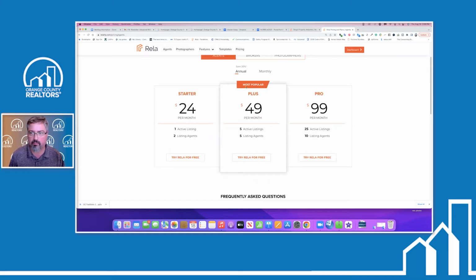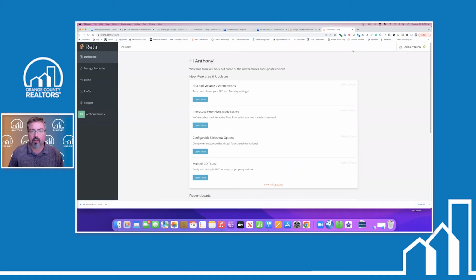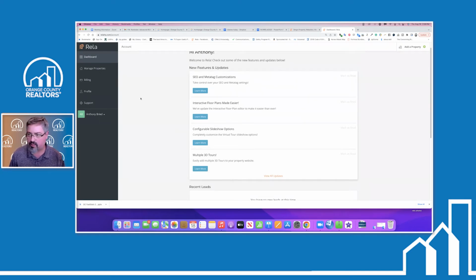And from here, we're going to go to the dashboard. Here at the dashboard, they've got some updated features that they can tell you about that you can access, but I'm going to show you all this information. Here, you can also manage your properties, making them active or deactivate them, to always keep your free benefit at no charge. So as you get properties into escrow and you need to take down the property website, just make it inactive. And we'll talk about this further.